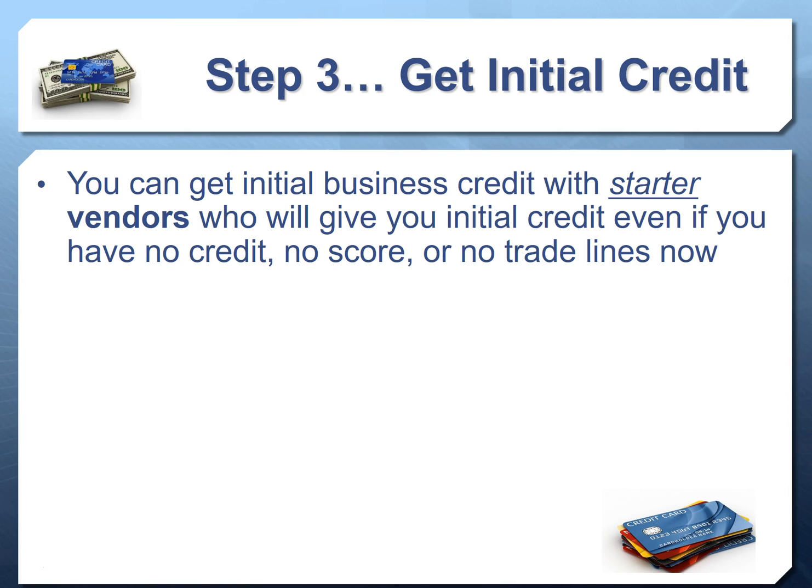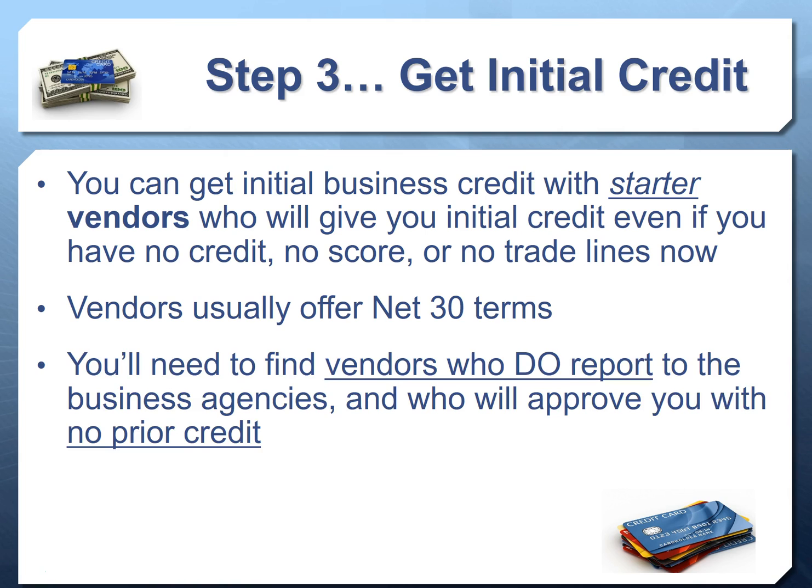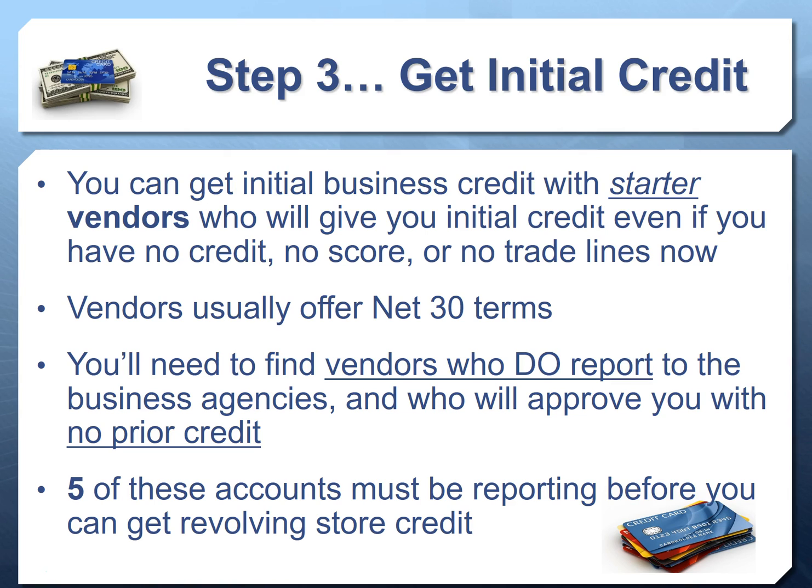Now, the third option, and the easy option if you don't want to use a guarantee, you don't want a personal credit to build your initial business credit accounts, is through vendors. They're called starter vendors. And these guys will give you initial credit even if you have no business credit score now. They won't pull your social, and they report these credit accounts to the business credit reporting agencies. Now, they're not usually revolving accounts. They're usually offered on terms such as net 30, for example. And you'll need to find vendors that do report to the business credit reporting agencies and who will approve you even if you have no prior credit established.